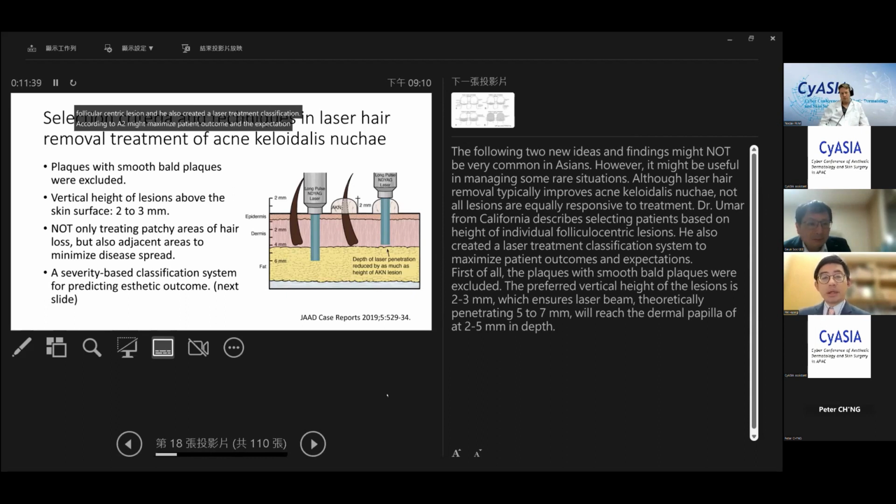First of all, we have to skip the plaque, because the plaque usually is higher. And then we have to choose the lesions whose vertical height is usually 2 to 3 millimeters above the skin surface, because we would like to maximize the treatment effect. Because if the plaque is higher, the laser beam probably cannot reach the dermal papilla. So that's the reason why the treatment effect will probably be less.